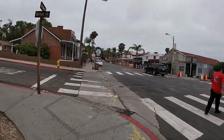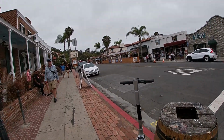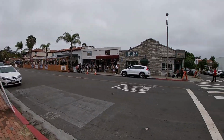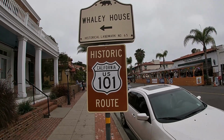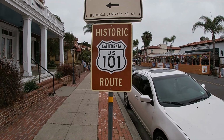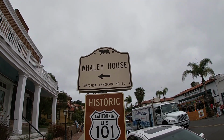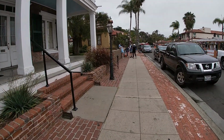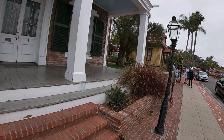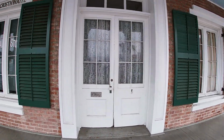Let's see what else we got over here. I gotta go see what this is. Some stuff on the other side, Old Town Saloon over there. I like the sign here, historic US Highway 101. And then up here it says historical landmark, the Whaley House. I'm gonna pop up here and see what, it looks like there's a placard on the front of the house, the Whaley House here. I'm gonna see what it says.